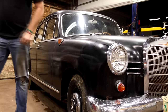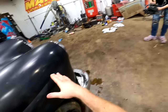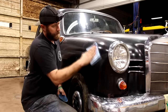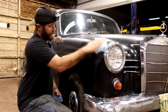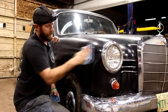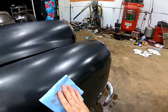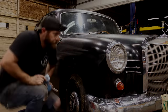Get a rag real quick. You can tell it's kind of just hazed over and looks about like the paint does everywhere else at this point. Take our fresh rag. Clean that off. And I think with just a little bit of time and going around the car, just polishing it out by hand will be everything we're looking for.